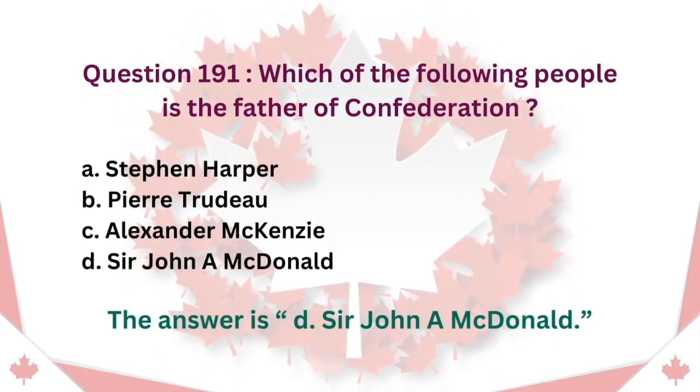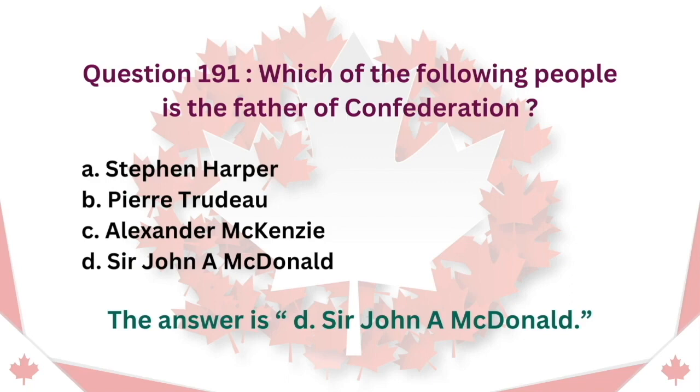Question 191. Which of the following people is the father of Confederation? A. Stephen Harper. B. Pierre Trudeau. C. Alexander Mackenzie. D. Sir John A. Macdonald. The answer is D. Sir John A. Macdonald.